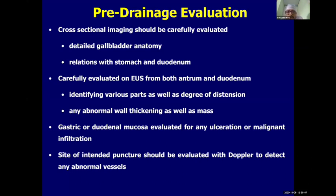What about pre-drainage evaluation? It is very, very important once you are embarking upon an EUS-guided gallbladder drainage. The cross-sectional imaging, especially CT or MRI, should be carefully evaluated. One should look at the detailed gallbladder anatomy, the relationships with the stomach and the duodenum. And once we are starting an EUS-guided gallbladder drainage, again, the gallbladder should be carefully evaluated from both antrum and duodenum to pick up the ideal site for drainage. One should be able to identify the fundus, body, and neck, as well as the degree of distension. A mildly distended gallbladder should not be drained because of high risk of complications.